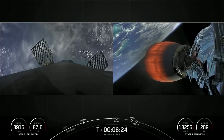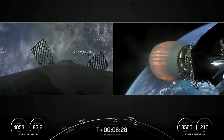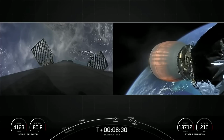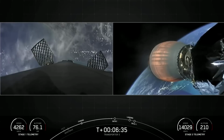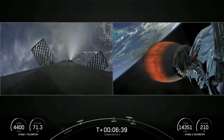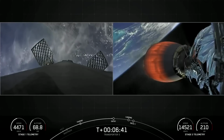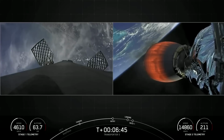To put deceleration into perspective, around 60 seconds away from landing, the first stage is moving about 2,000 miles per hour. Then, in less than a minute, we rapidly reduce the speed in order to prepare for landing. The first stage slows down to about 90 miles per hour when the landing legs deploy.